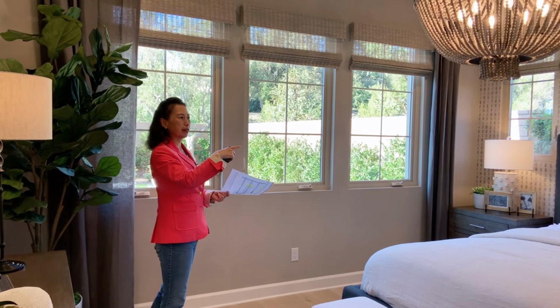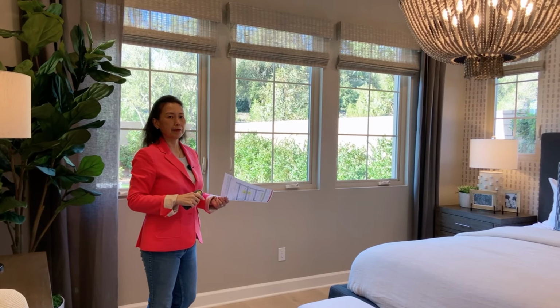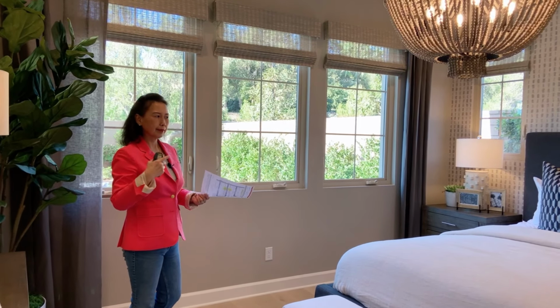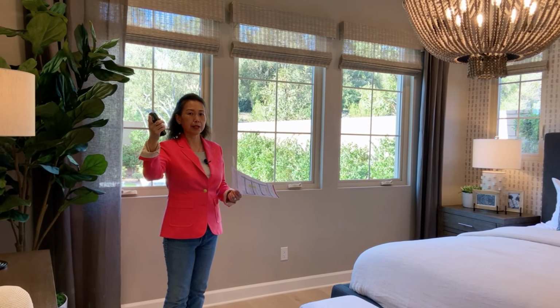14, little over 14 feet on one side and 12 feet, 5 inches the other way. So they have two bedrooms downstairs. This one is the master with a master bathroom here. And also you have another guest room downstairs on the first floor.